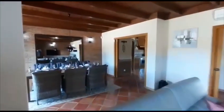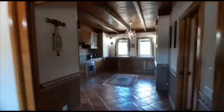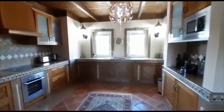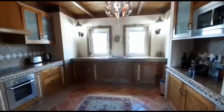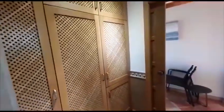If we carry on through to the kitchen area, nice large kitchen, integrated microwave, integrated dishwasher, all the appliances are there. Integrated fridge freezer, lots of storage area. We have a separate utility out the back as well, which gives us access out to the back room. Additional storage facility.